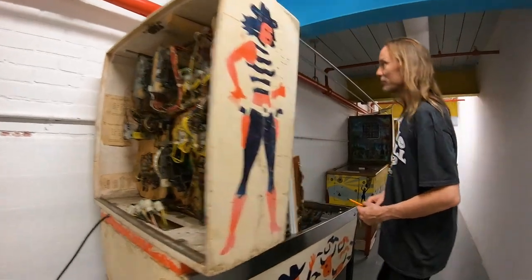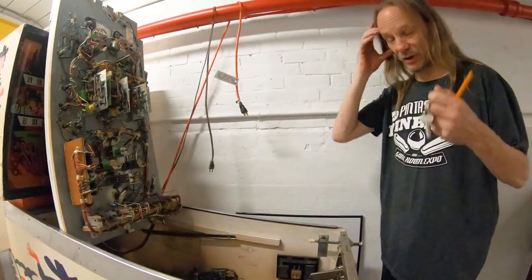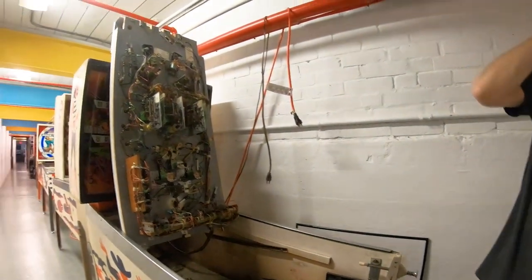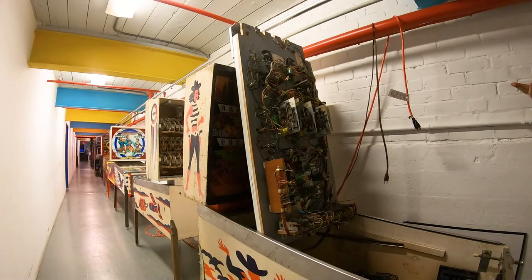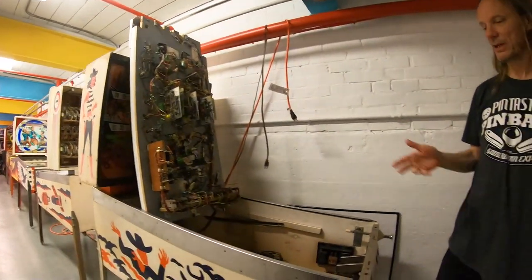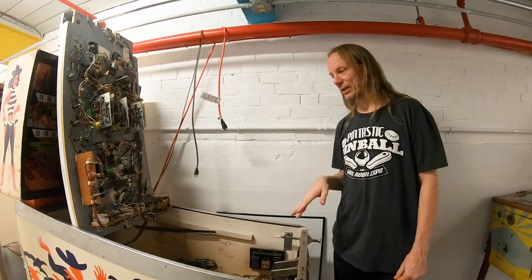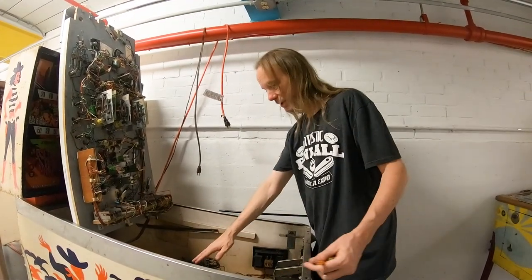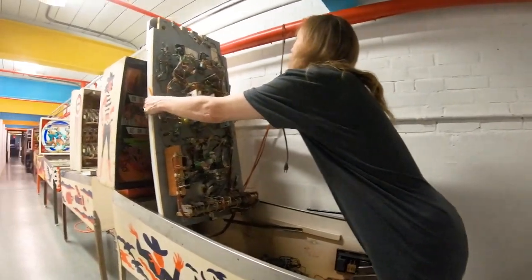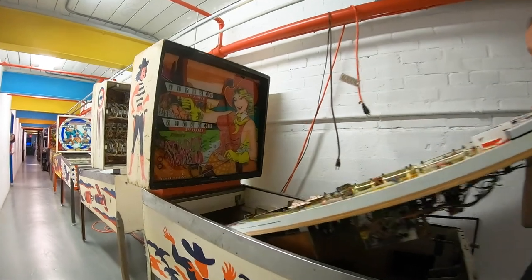This is a high school senior's project. He had to donate 20 hours to a nonprofit organization as part of his final senior project. So he decided to take the ugliest, dirtiest pinball machine that we had and restore it. He's done a very good job. He's cleaned all this up. We did a lot of work on the play field, like see how clean and shiny that is.